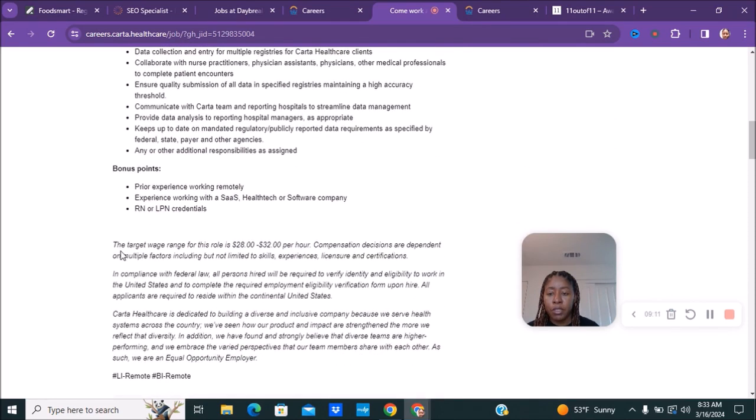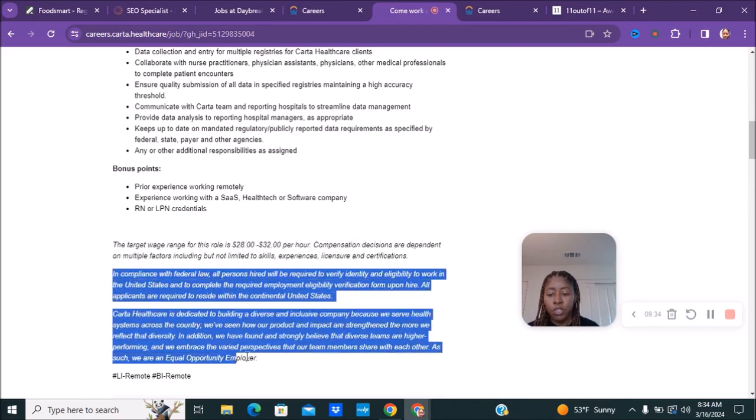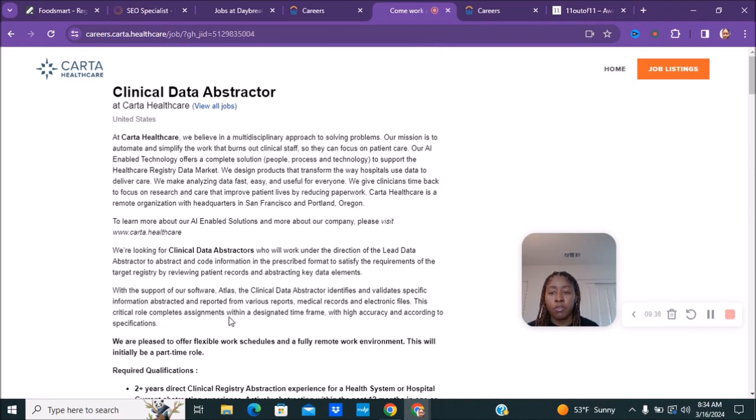The different responsibilities, and the bonuses that they do offer: prior experience working remotely, experience working with SaaS, health tech or software company, RN or LPN credentials. The pay for this one is about $28 to $32 per hour. The compensation decision is dependent on multiple factors, including but not limited to skills, experience, licensures, and certification. So make sure you read all of this information before you go ahead and apply with this company.